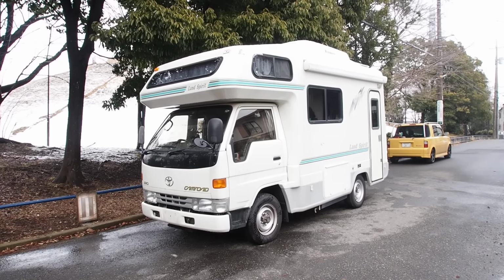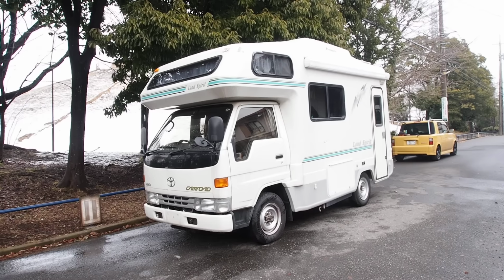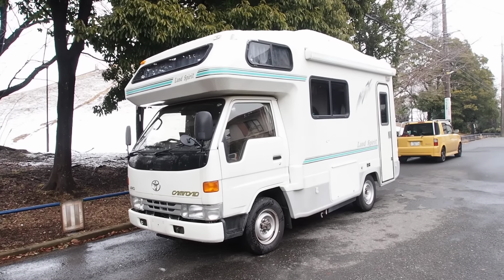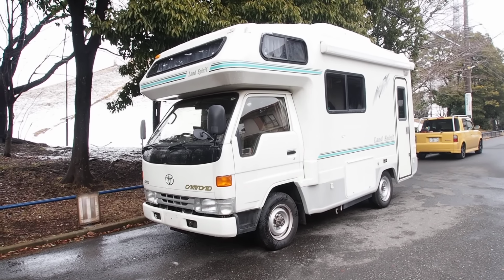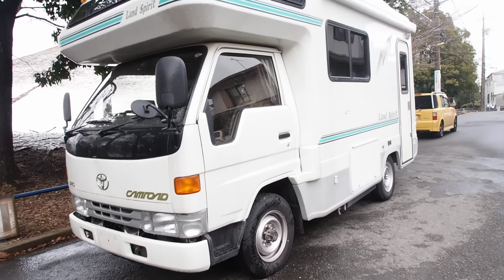My name is Derek Weldon and we'll be looking at this Toyota camping vehicle. This one here is a Camroad, year 2001. It was bought from Japanese auction, is going to be exported to Canada. Now this vehicle already has an owner, it is not for sale, and these videos are a review of the condition of the vehicle prior to export to Canada.